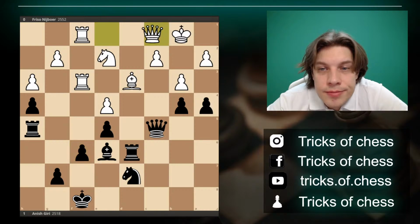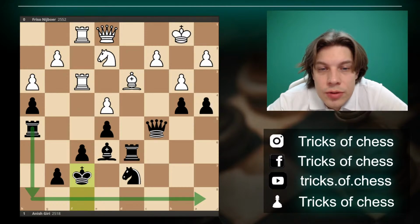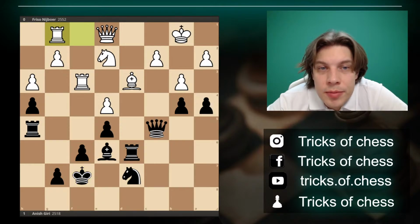Queen e1, king f7. Now the rook can get to the 8th rank and then to c8 or a8. So rook g1 with the idea of trying to open up the position with g3 or g4, rook h8, g3 now, rook c8.